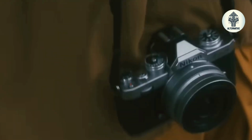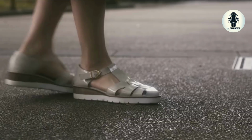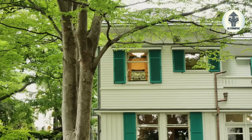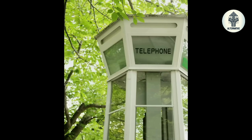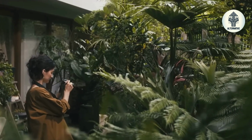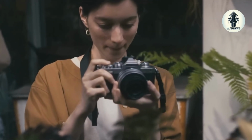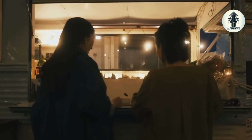Let's talk about some practical scenarios where the ZFC II shines. First, imagine you're a street photographer in low-light conditions. The new X-Speed 7 processor, combined with the improved ISO range, delivers stellar results even when shooting at high ISOs. Your nighttime street scenes will maintain incredible detail while keeping noise under control. The improved autofocus system now works effectively even in extremely low-light conditions, down to -4 EV, making it perfect for capturing those moody evening shots.